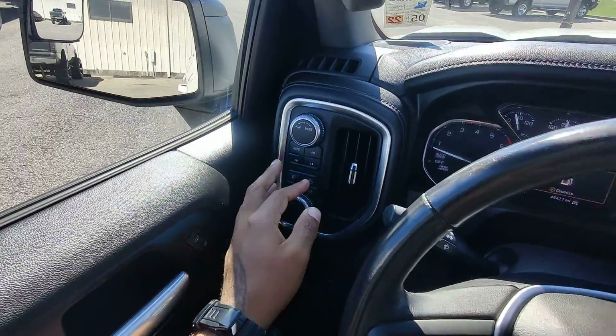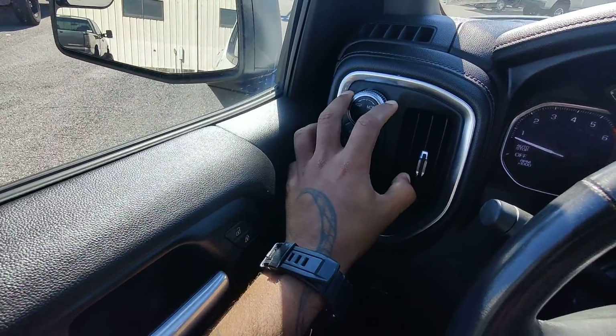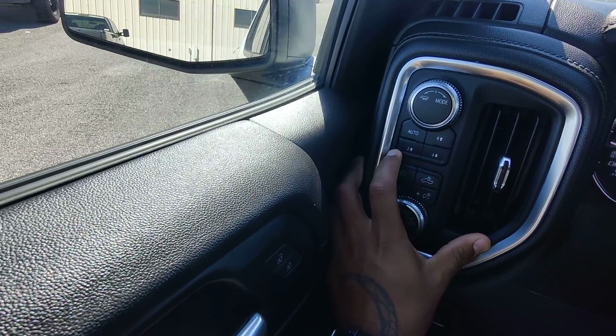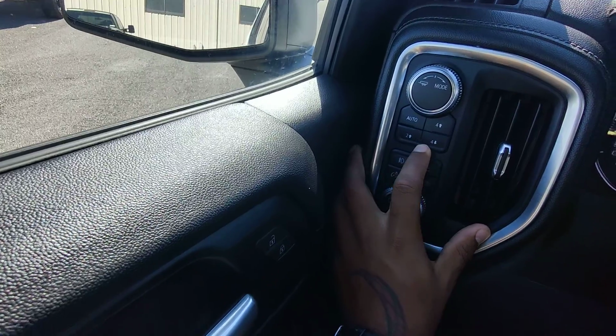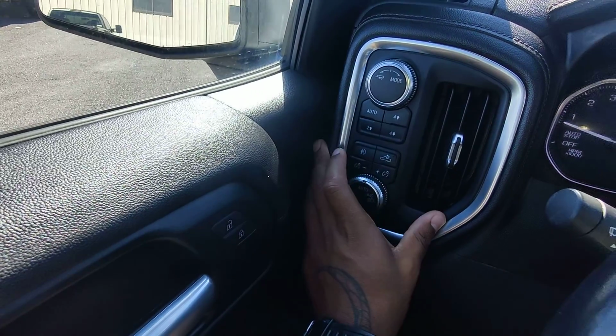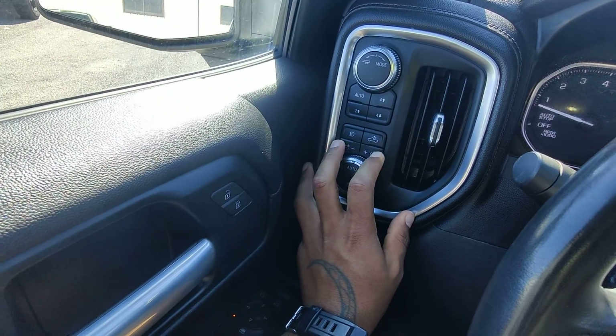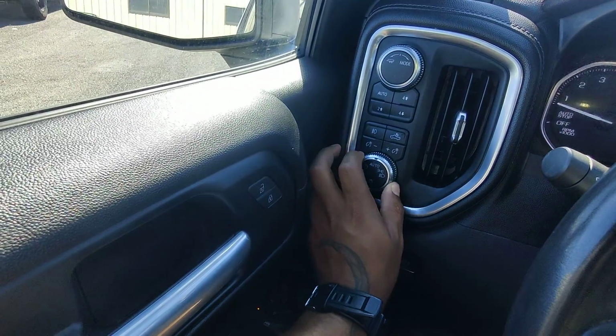Moving over here to the side, we have your settings for your trailer hitch, as well as your auto settings, your 2 high, your 4-wheel drive low, and your 4 high. We have your tail light settings, as well as a speedometer change, and then your lights.